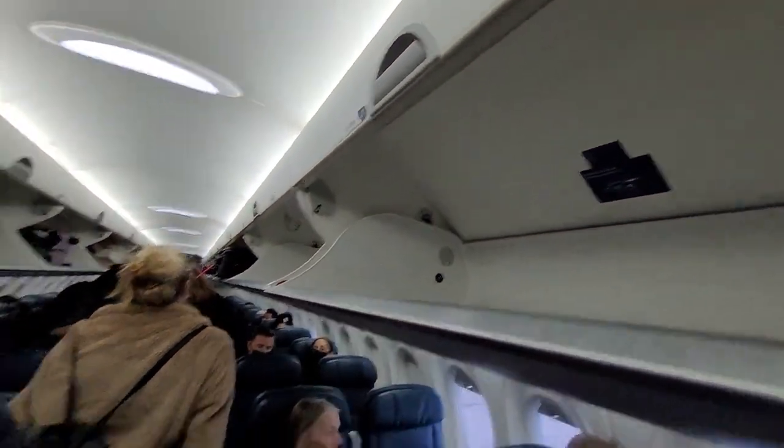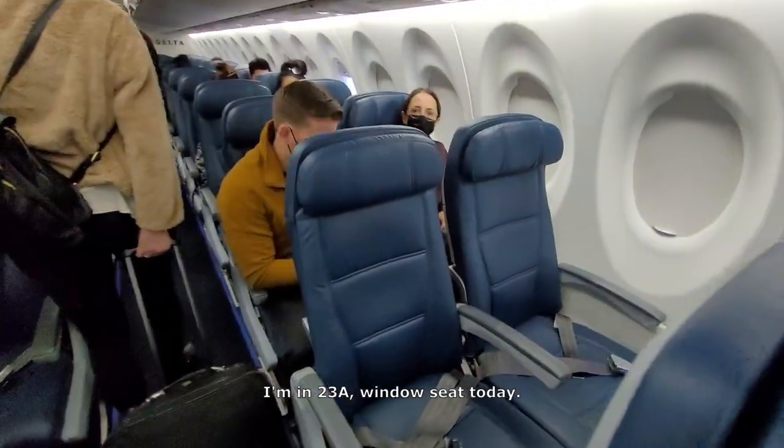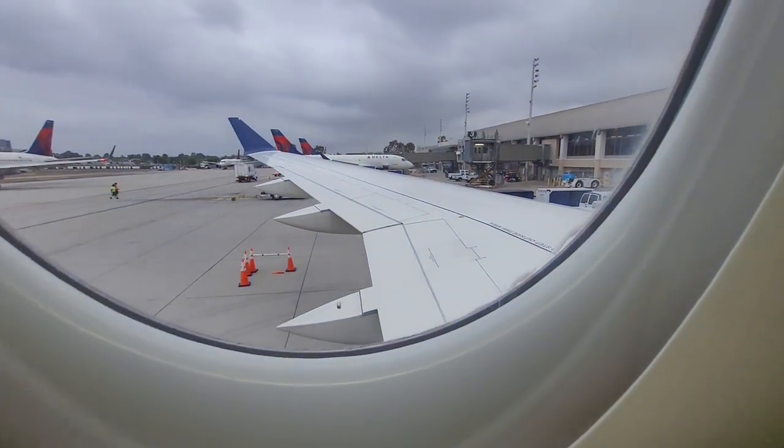Even though it doesn't look too big, your standard carry-on will fit inside the overhead storage. Let's open up the shade to see my view for the next 1 hour and 3 minutes.